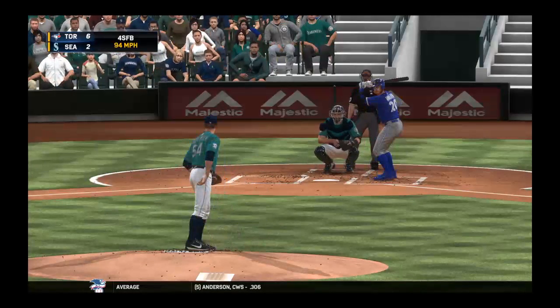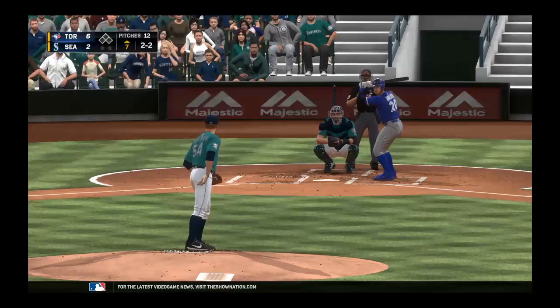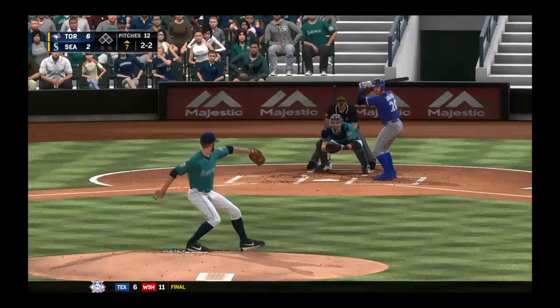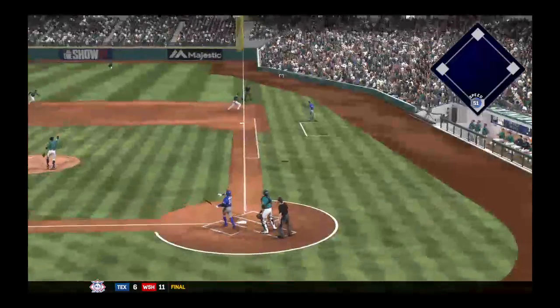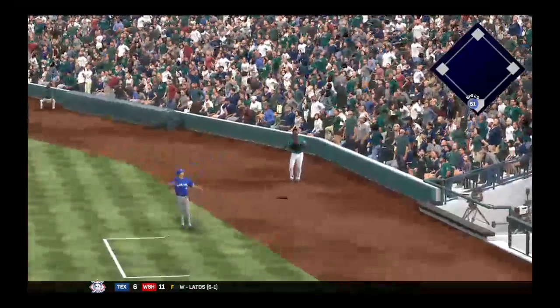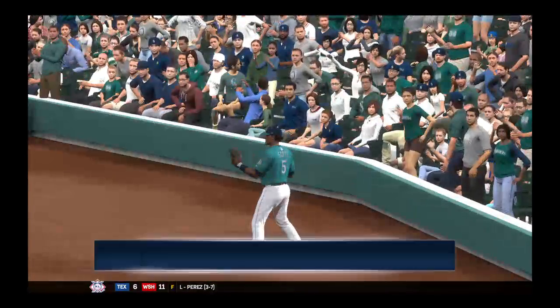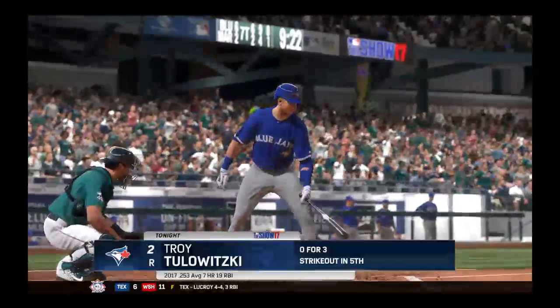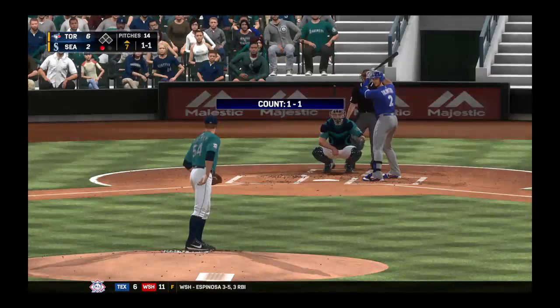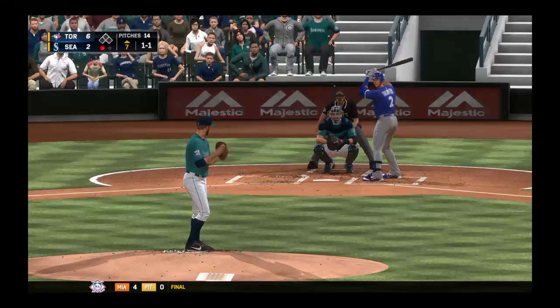Lays off. 2-2 now. Now he lifts a high pop-up, drifting into foul territory on the right side. Scott is over, and he puts it away for the first out. Striding in once again, Troy Tulowitzki. 1 run in and 1 gone so far this inning.